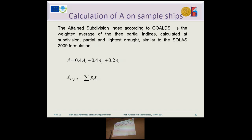For the bulk carriers it is not 50-50 but about... So it depends what kind of trade they have. And something the specialists know is that the attained index for the light draft condition is much higher than for the subdivision condition. That means here you may have some very high attained index, but it is multiplied by 0.2, whereas here the index may be small and smaller than the required index, but this is weighted by 40%. So at the end, the attained index needs to be higher than some required index.